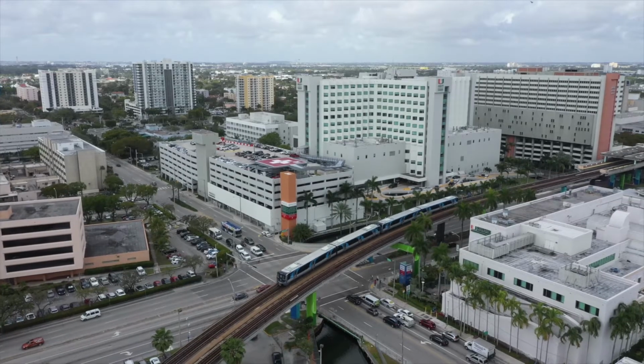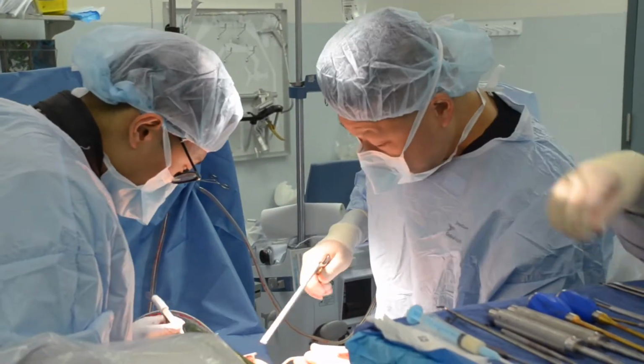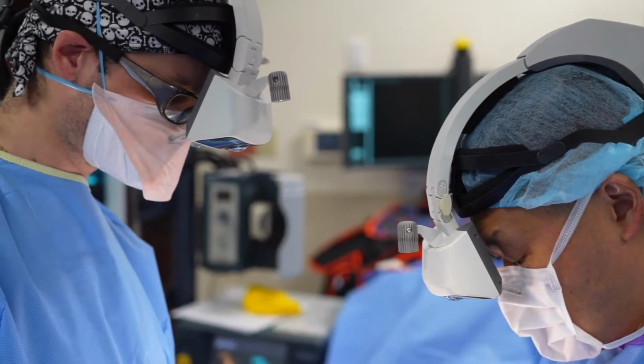One of the great things about the UMH rotation is that we have 6 dedicated neurosurgical operating rooms that we run and flip over multiple times a day. And the cases that we get to do are pretty innovative. And if I could sum up the operative experience at UMH and the cases that we do in one word, it'd be pioneering.